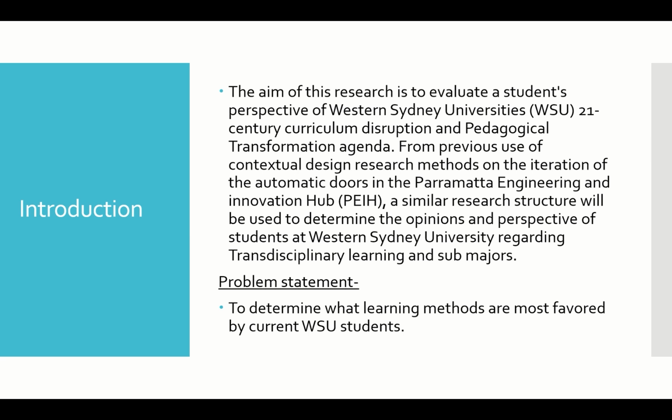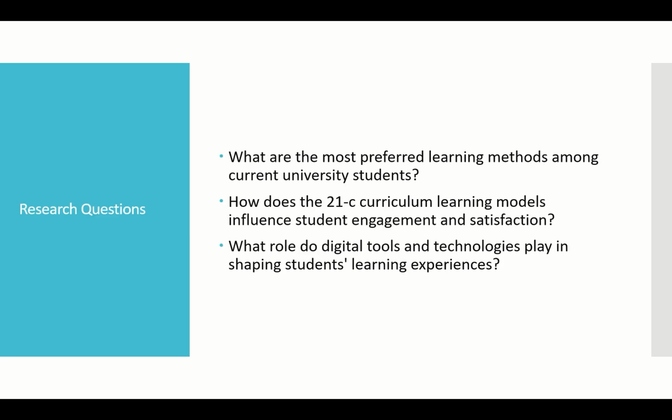Problem statement is to determine what learning methods are most favoured by current WSU students. Some research questions are: what are the most preferred learning methods among current university students? How does the 21st century curriculum learning models influence student engagement and satisfaction? What role do digital tools and technologies play in shaping students' learning experiences?